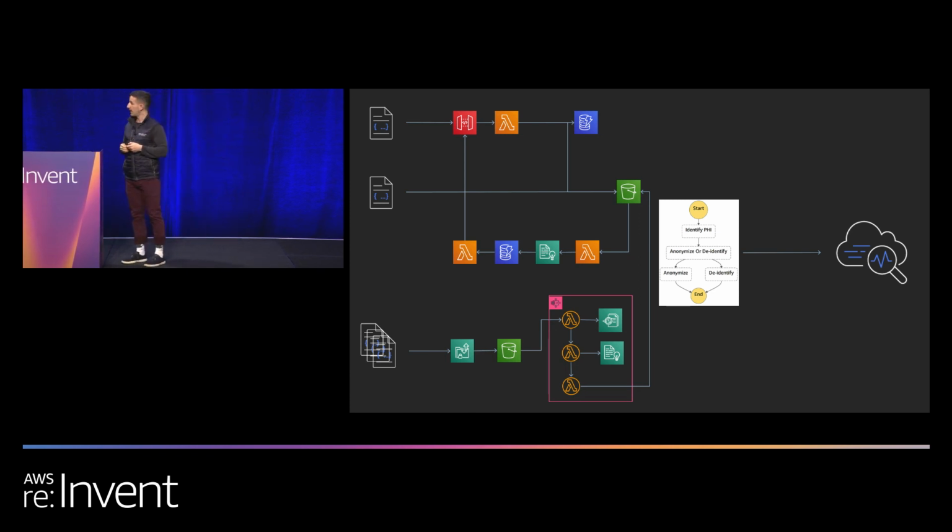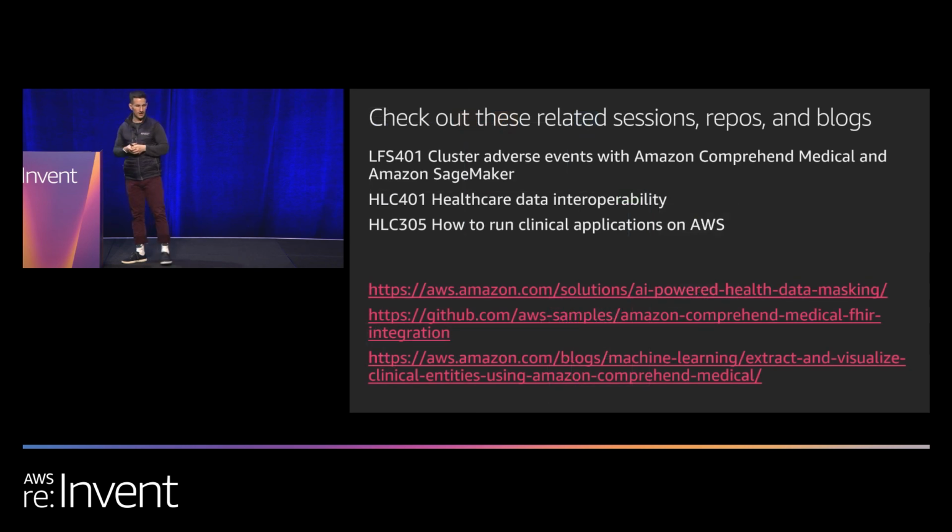So with that, I do want to close. These are a few of many related sessions. Some of these have already happened. I'll have my email up on the next slide, and I'm happy to connect you so you can see the materials for the workshops. We talked yesterday about how to cluster adverse events with Comprehend Medical and SageMaker. Yesterday as well, there was the architecture I described around streaming messages with FHIR and overall interoperability, in workshop HLC401. And there's a broad set of healthcare sessions that are applicable as well, clinical applications on AWS, et cetera, as well as a set of different blogs. If you look at the second one, for example, that's the FHIR Comprehend Medical integration that I described with that screenshot.